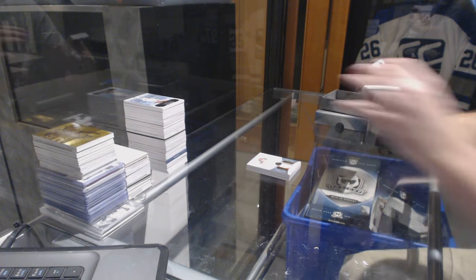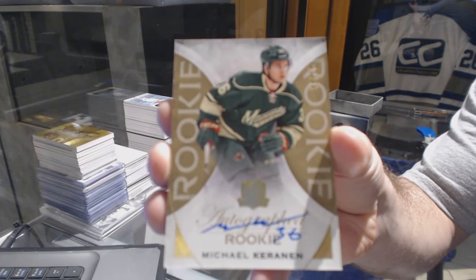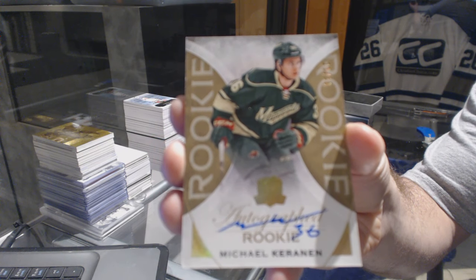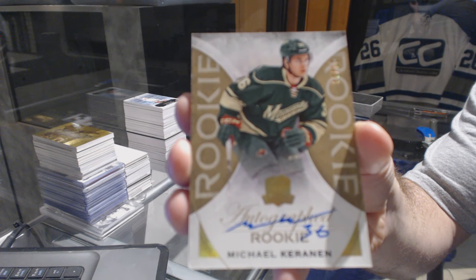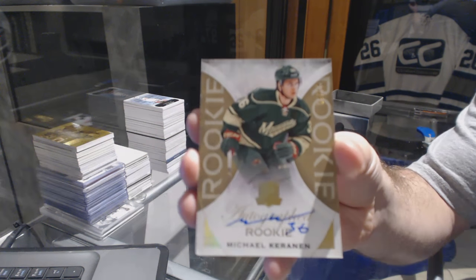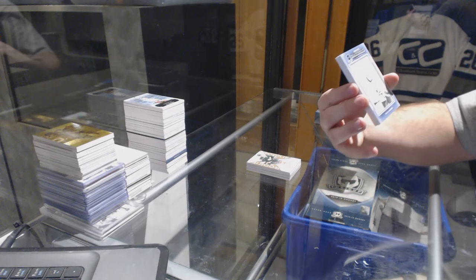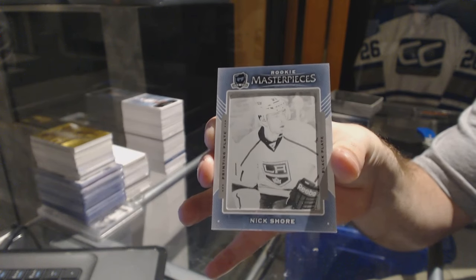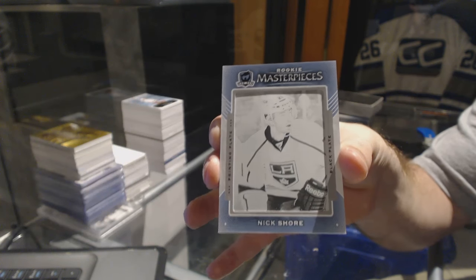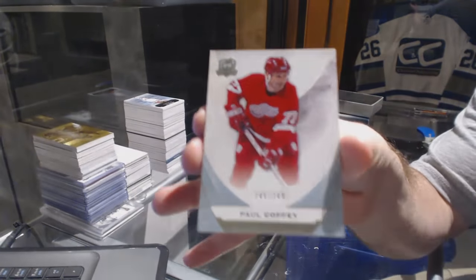For the Minnesota Wild, number to 36, rookie gold auto, Michael Keranen. For the LA Kings, 101 rookie masterpieces, Nick Shore. And we've got, for the Red Wings, 249, Paul Kiernan.